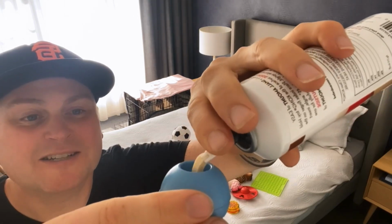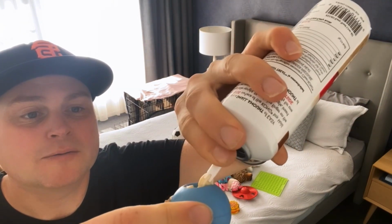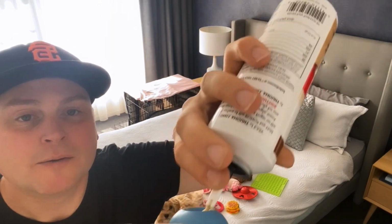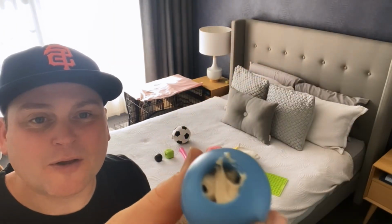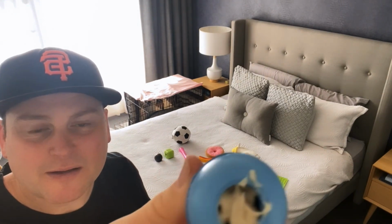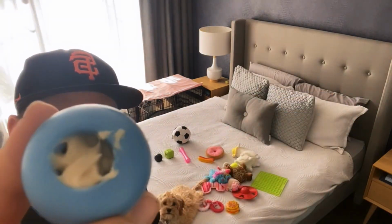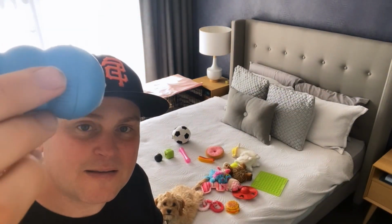So as you can see, it's coming out. I'll put a fair bit in there. All right. It's kind of like bone marrow, I suppose. It's like they're eating a bone and sucking the marrow out of there. But anyway, all right, let's take her outside and see what she does.